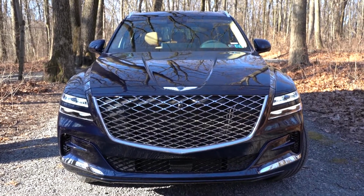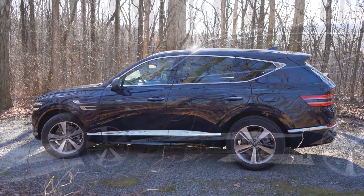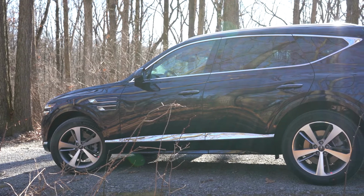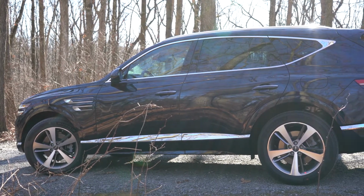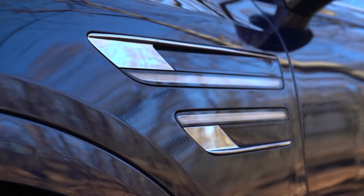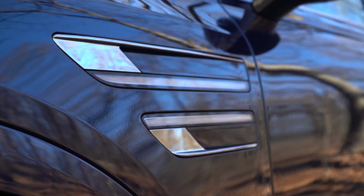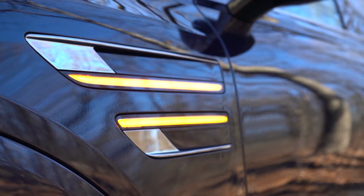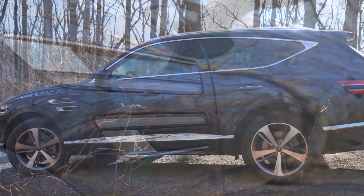Let's go ahead now and make our way to the side of the GV80. Now, since we are around to the side of this one, taking a look up top, you guys can probably see those silver roof rails coming standard on this one. Chrome window surrounds also standard as well. Chrome slats in the front fender. Let me show you guys that, and actually let me turn on the turn signals for this part and show you guys that as well, because part of those slats is actually LED lighting, which are used for the turn signals. It looks absolutely amazing up there, so it's kind of functional if you think of it that way.